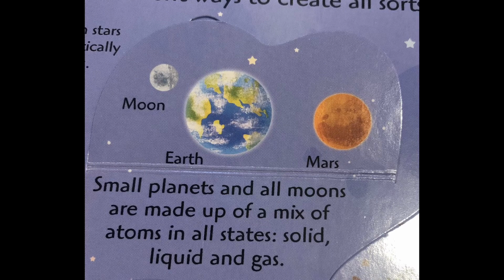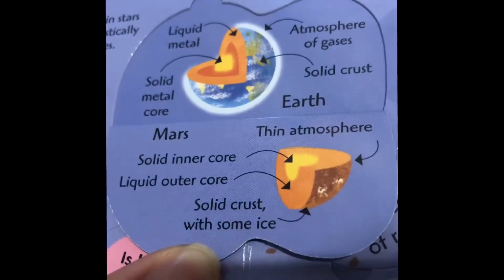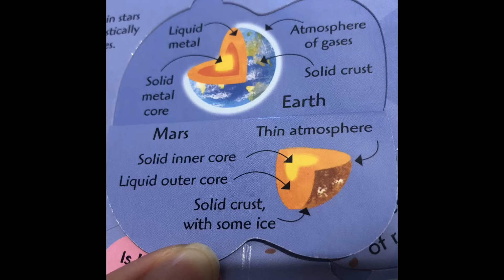Moon, Earth, Mars. Small planets and all moons are made up of a mix of atoms in all states: solid, liquid, and gas. Earth: liquid metal core, solid metal core, atmosphere of gases, solid crust. Mars: thin atmosphere, solid inner core, liquid outer core, solid crust with some ice.